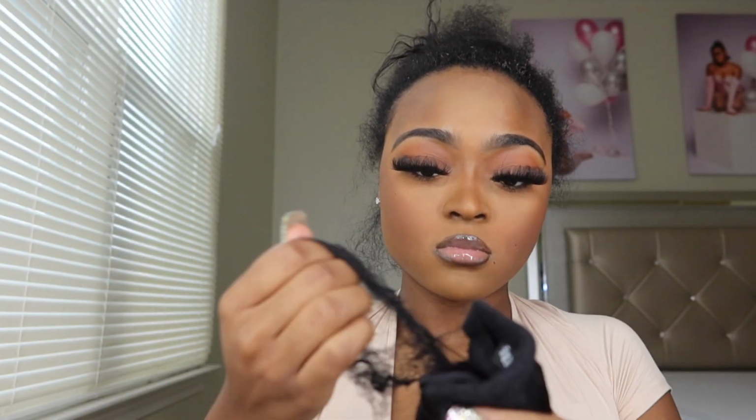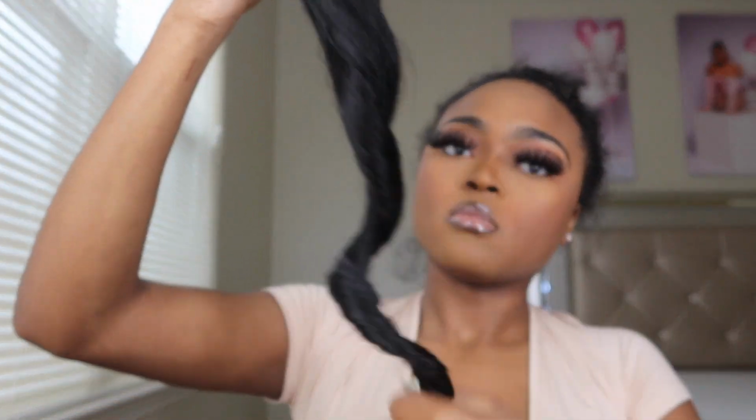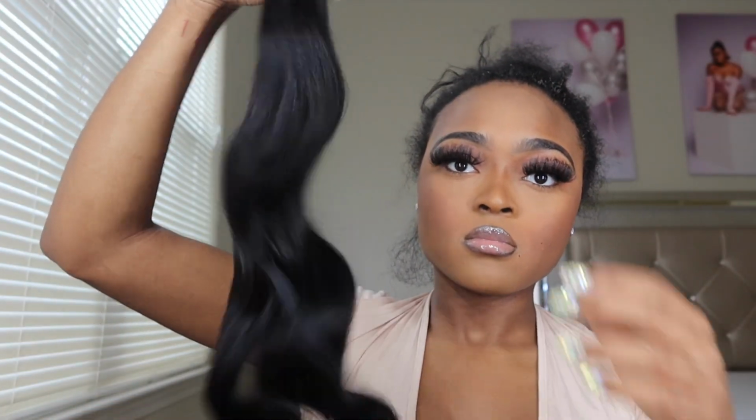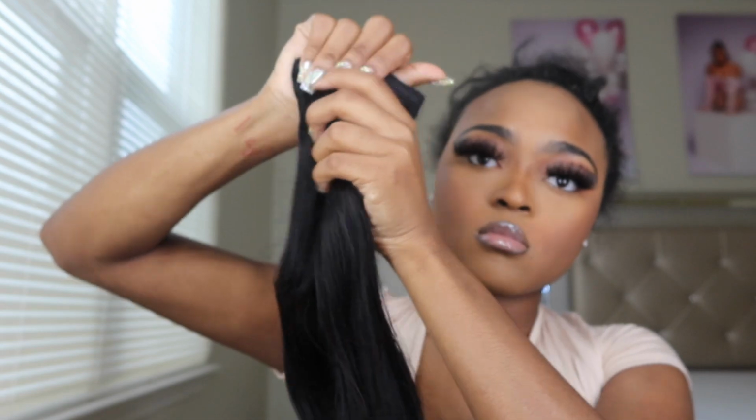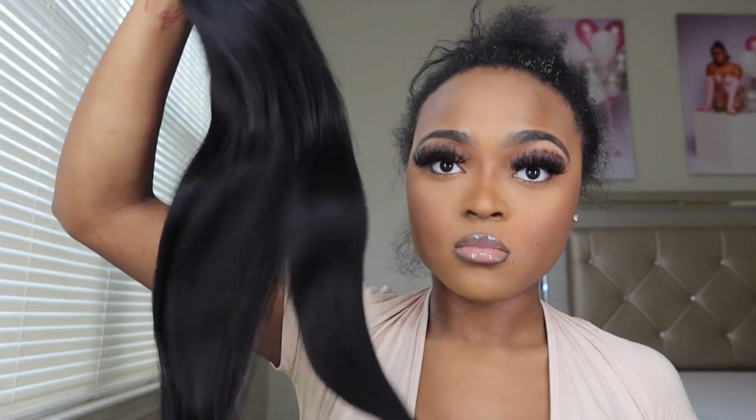So what they sent me was a ponytail, and it is a clip-in ponytail. It is 24 inches. I got the color 1B natural black, and when you take it out of the package, you can see that the quality is A1. It comes shiny, but not too shiny to the point where it looks synthetic. This is human hair, by the way. It's super soft, no shedding at all.